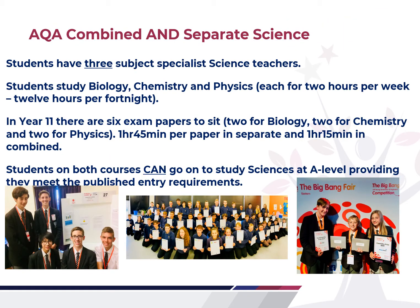So, regardless of doing combined or separate, double or triple, we're in the fortunate position of being able to offer every student three teachers: a biology teacher, a chemistry teacher, and a physics teacher. So we're very fortunate to be in that situation, whether you're doing double science or triple science. Each subject will be 2 hours per week, so about 12 hours per fortnight. 6 papers, which I'll talk about in a little bit more detail.